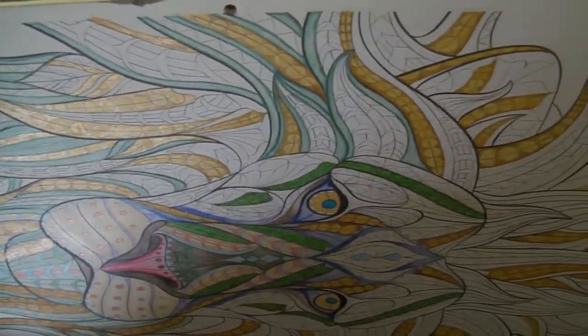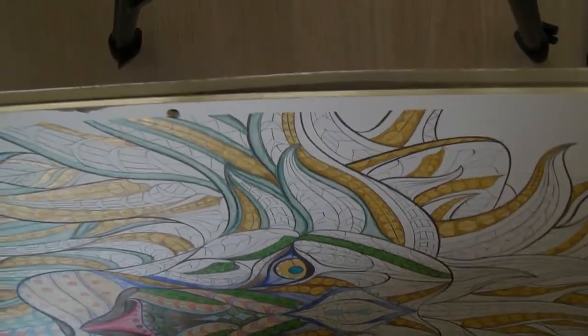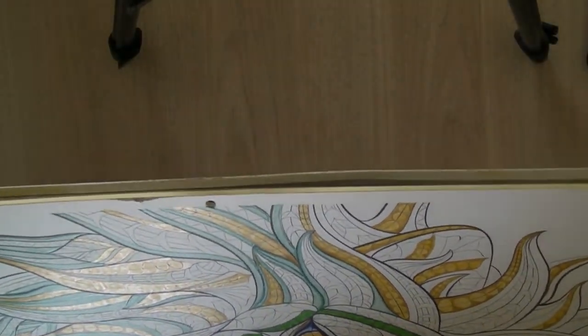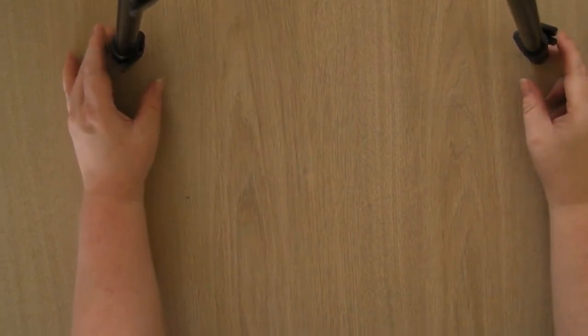Sorry that it's so big, but this is my favorite coloring book ever. One, because of the size of it, and two, because my daughter bought it for me. And the paper is super thick, and because she worked there, she got it for a really good deal, so she bought that for me. Oh, that was a big one.